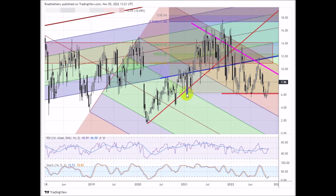This 6.0 level is typically a bottom basing area in normal market activity. So this is like an extreme oversold condition where if we got even lower, this would be a deeper downside move into a very extreme, like the COVID collapse. But we haven't seen that yet with the US market.